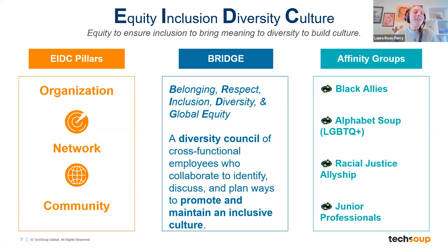So you can see on the left-hand side, we have built our program into three different pillars. We wanted to be very intentional about not just focusing our equity work internally on staff, but also with all of our stakeholders and in our community. So we have different pillars that we focus this work on. We have our organization, that's all of our policies, everything that goes into what builds our culture at TechSoup, ensuring that people feel like they belong and are included and heard, and also developing an inclusive workforce.